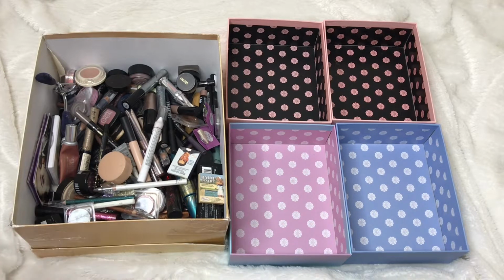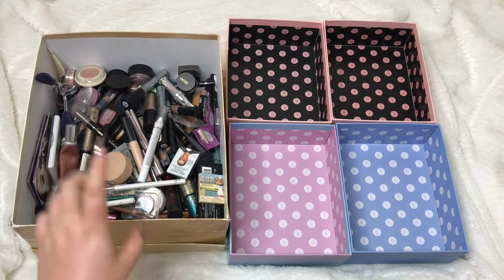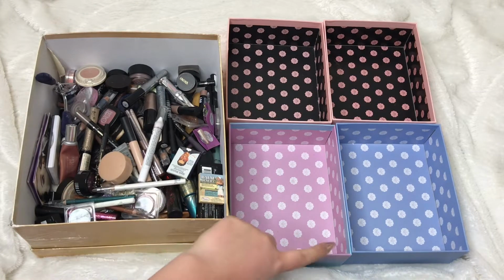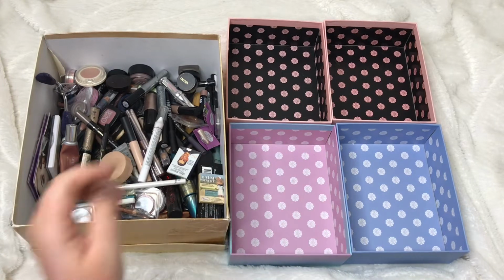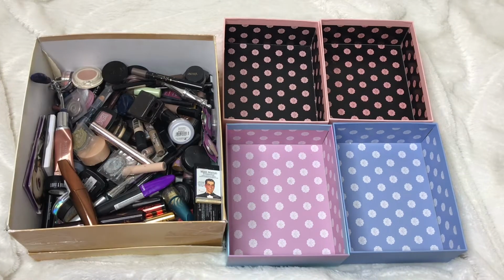false eyelashes as well, but that's going to be in like a separate bit because I've got too many lashes to fit in this box. So that will be coming, but I'll do that later after I've gone through all of these. I'm going to talk through everything that's in here and divide it into things I'm going to keep, which I'll put in these two boxes, and things I'm going to pass on or bin, which can go in those two up there. So first of all, I'm going to start with my mascaras.